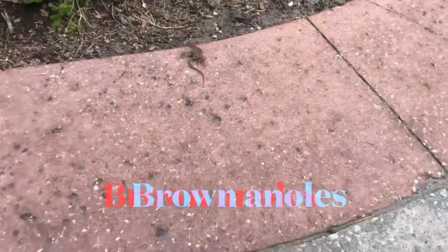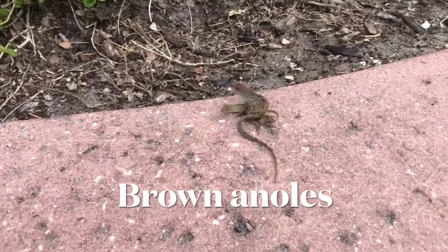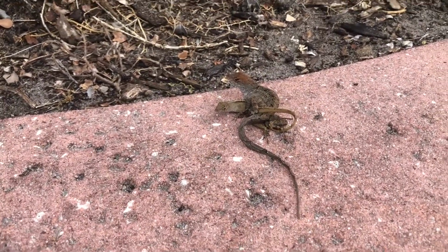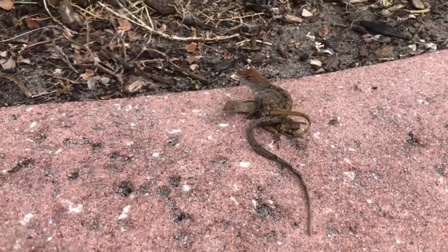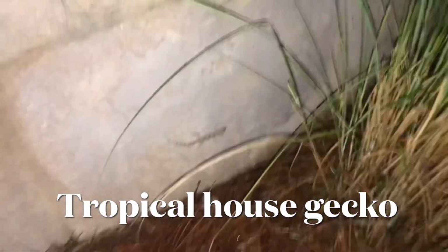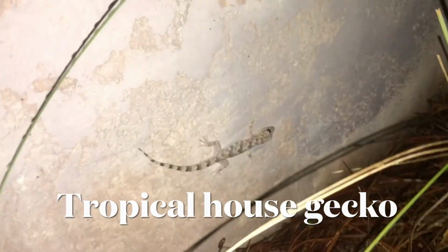We got something kind of interesting here. Looks like a pair of brown anoles mating, which is pretty interesting. The male on top is really nice colors, but we'll leave these guys to their business. All right, we have a tricky, hasty little house gecko here. We're out looking for southern toads and tree frogs.